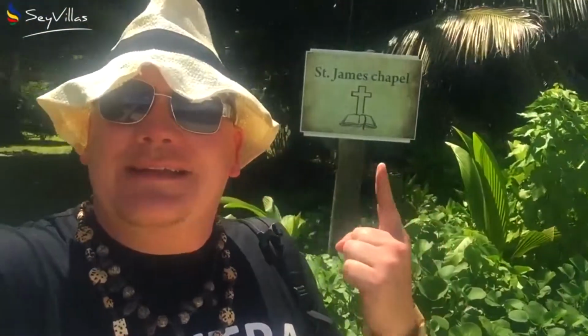At the moment, I'm heading south on Cerf Island, along the beach, and I just came across this small church here. Let me show you around.